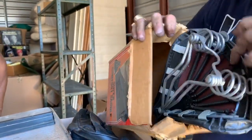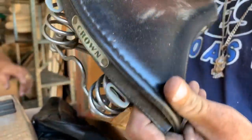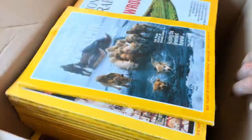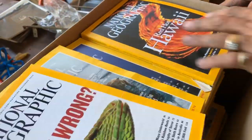Oh. It's a bike seat. Super comfort saddle. Crown. This is probably pretty expensive. Yeah. Original box. Oh, yes, Uncle Michael. You have been around the block. We stopped at a couple of neighbors' houses on the way, too. Who? When I was going around that block.